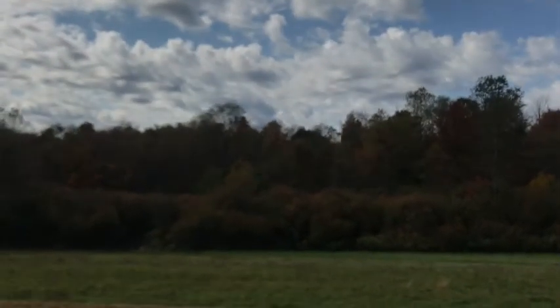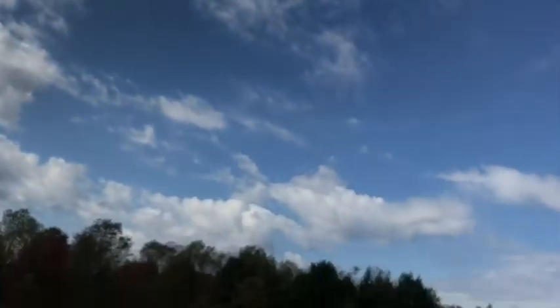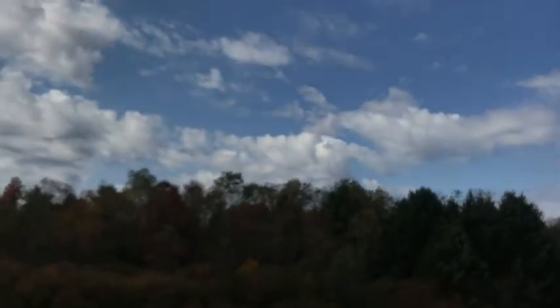Okay, well, as you can see, you're now looking at wide open green spaces. Are you wondering what grew here? Well, let's talk about it.